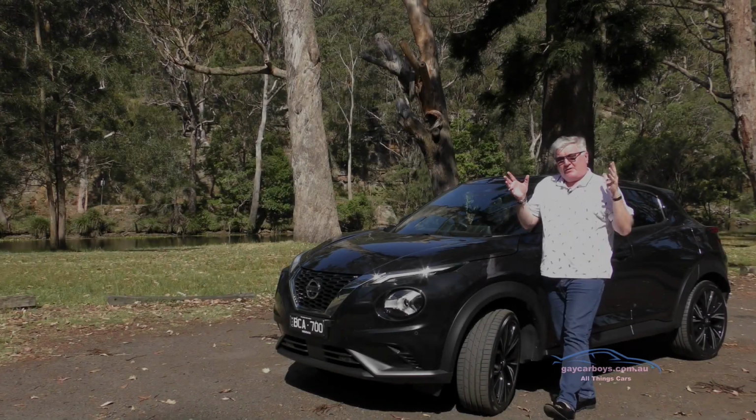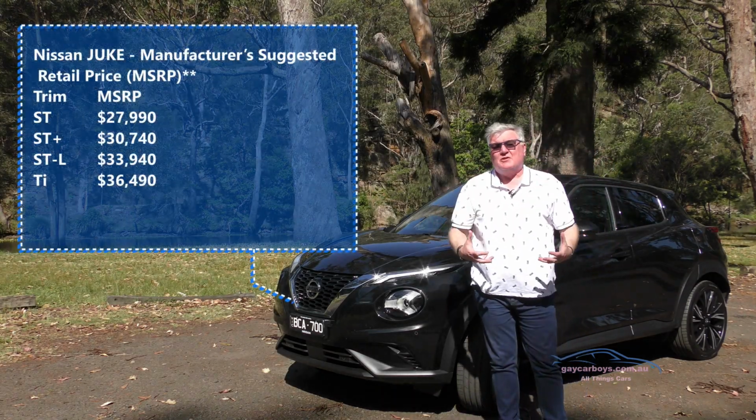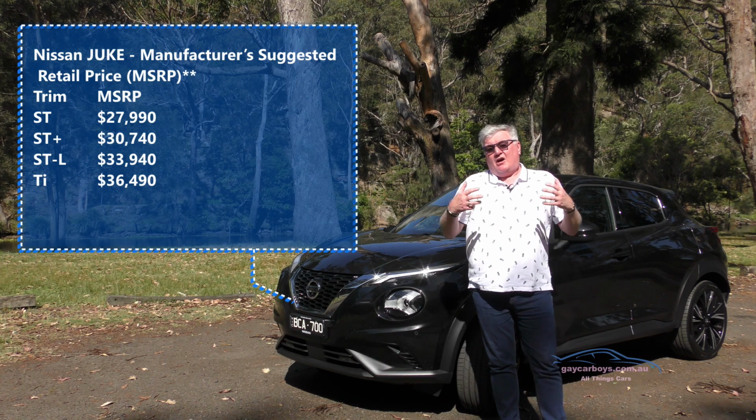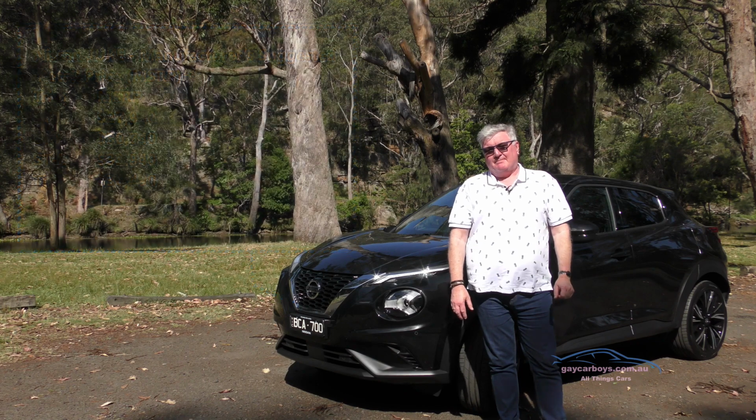That's it, that's all this week for Nissan's Juke. I really like it. It's such a quantum leap over the previous model. I'd buy this with my own money, and I think for $36,490 it's good value.